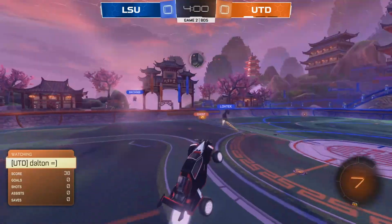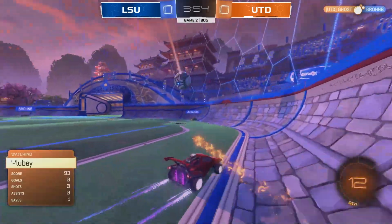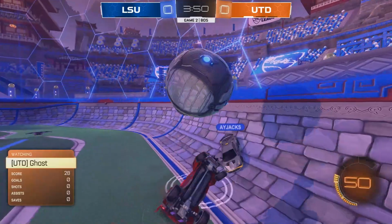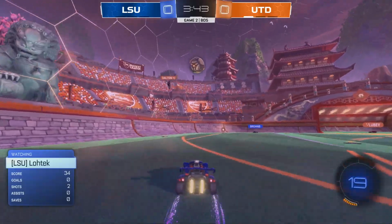Here's Braun B for LSU over to Lotech. Let's flick it on up to Ajax. He'll just bail on the play. Sees Luby coming through. Luby still trying to threaten. Ajax gets by 1, trying to work his way through 2. Ghost has to go into it backwards. Wow. And Ajax did as well as he could there.